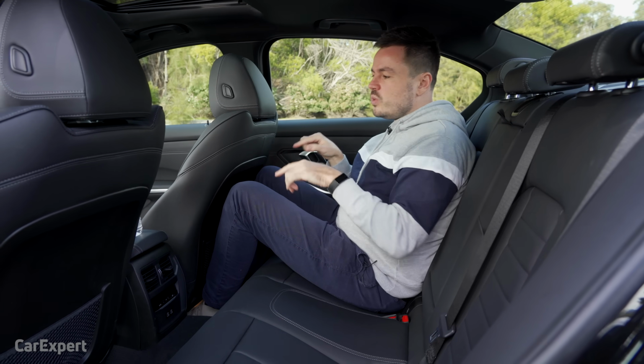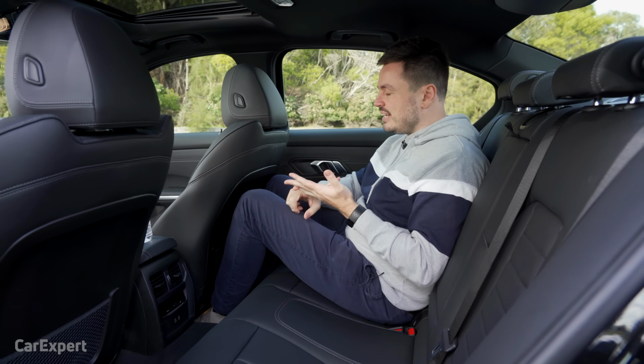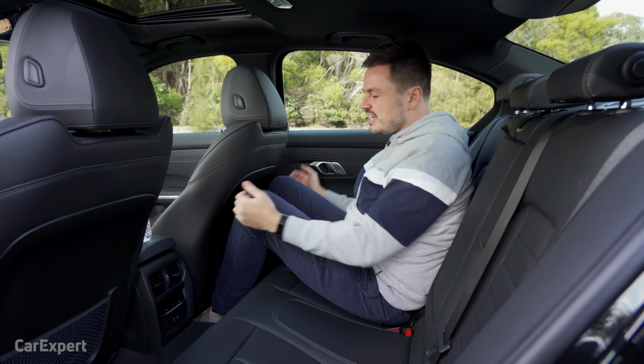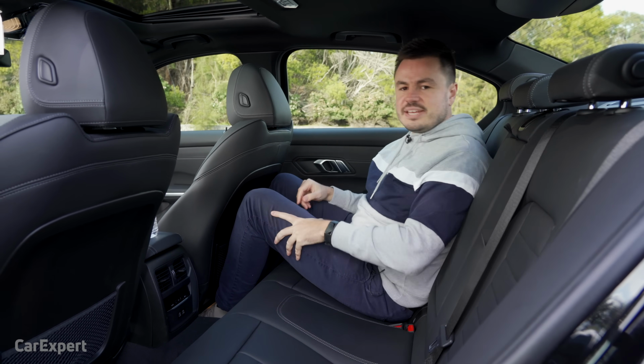They actually do a long wheelbase version of the 3 Series, the A4 and the C-Class just for China. I'd like to see that offered elsewhere in the world. What do you reckon? Do you think they should? Let me know down there. I just think it needs just a tiny bit more legroom and it would really accommodate us bigger Australians.